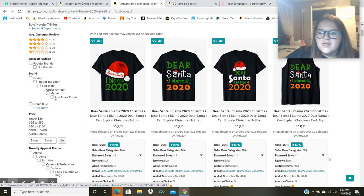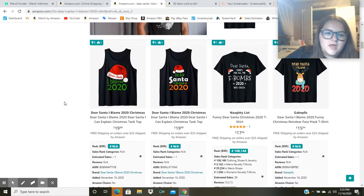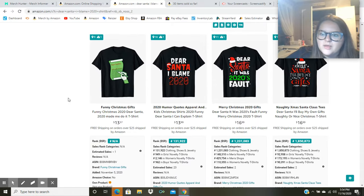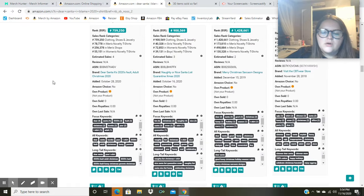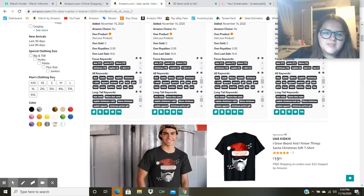This design is not something that looks great to me at all. It's not a great design, and it hasn't sold at all. But I think there's definitely room to compete here. Even some of the designs that are popping up don't even say what we typed in. So if we have that word for word in our title, we're going to pop up before these other people here. So that is something that I would probably keep on a list.